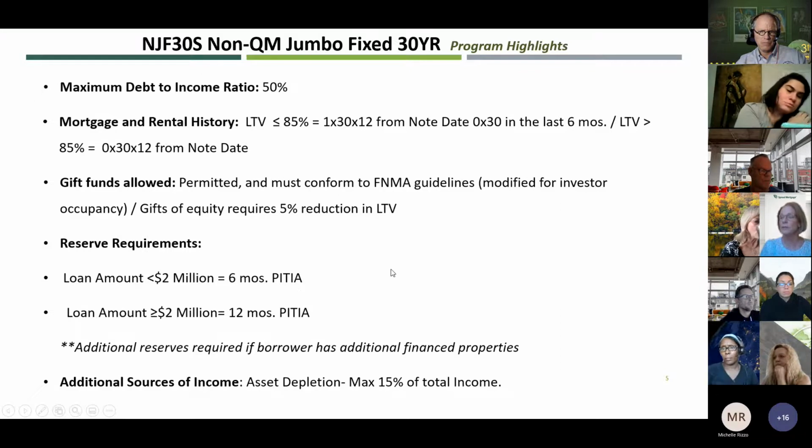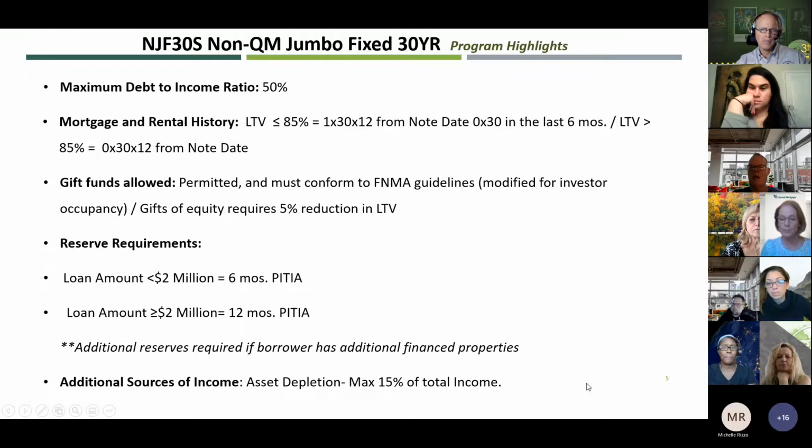Now, the additional reserves, I want to explain that real quick. Let's say your client has one investment property and they're purchasing a primary. We would only increase their reserves by 1 month. So this 6 would go to 7 to account for that one investment property if they're buying a primary or second home. If they're purchasing an additional investment property, so let's say your borrower wants to go buy an investment property on this product and they own one, then we would up it by 2 months. So that 6 months would go to 8 months on your subject property.